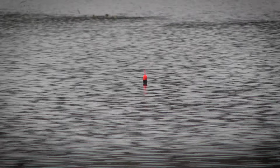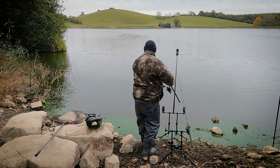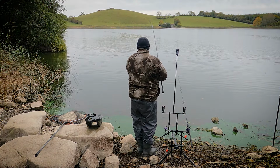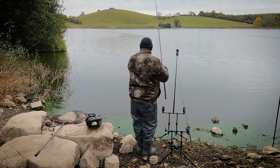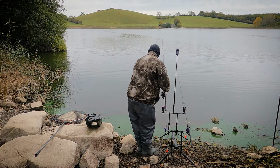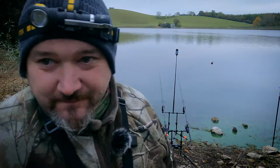So I've got the right hand rod on one of them smelly mackerels, and the left hand rod is back on the deck on lamprey. Well, it's not looking good, is it? Just give the rod a little bit of a tweak there, a little twitch to see if there's any pike sitting over them that might be enticed into a strike. But nothing yet. It's not looking good.